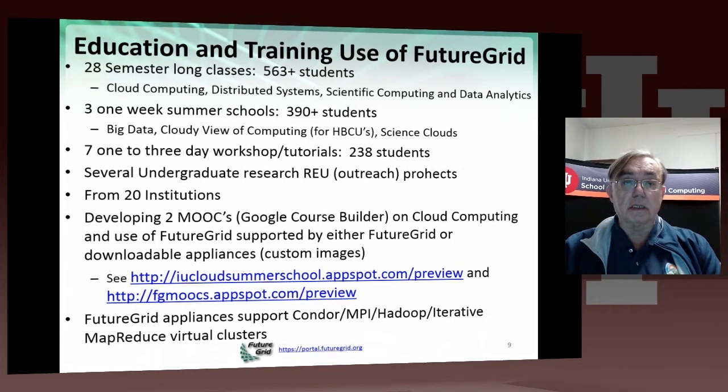The next slide is pretty important because it describes a very important use of FutureGrid, which actually is interesting because we didn't really stress it in our proposal, but it is one of the things you discover: there's a lot of interest in education and training because FutureGrid offers the type of rich environment, the ability to dynamically change the environment, and that's extremely attractive. We've had 28 semester-long classes, a total of over 563 students, and those have covered cloud computing, distributed systems, classic computer science courses, scientific computing, and also data analytics classes.